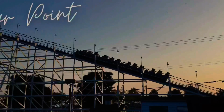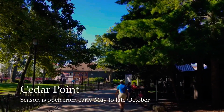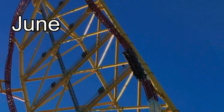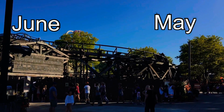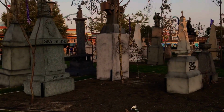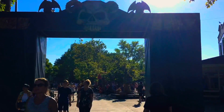Now, you may also be wondering, what are the best months to visit Cedar Point? As you know, or you may not know, Cedar Point is only open seasonally, and this is usually from early May until late October. So with that information, the best months to visit Cedar Point are June. This is the time before the summer season kicks into full gear. This month is closely followed by May if you want to beat the crowd levels, and an asterisk next to October, which is the Halloween season, and it can get quite busy, but I like to put October in there because it's like my favorite time to go to Cedar Point, just to check out all of the fall decor.